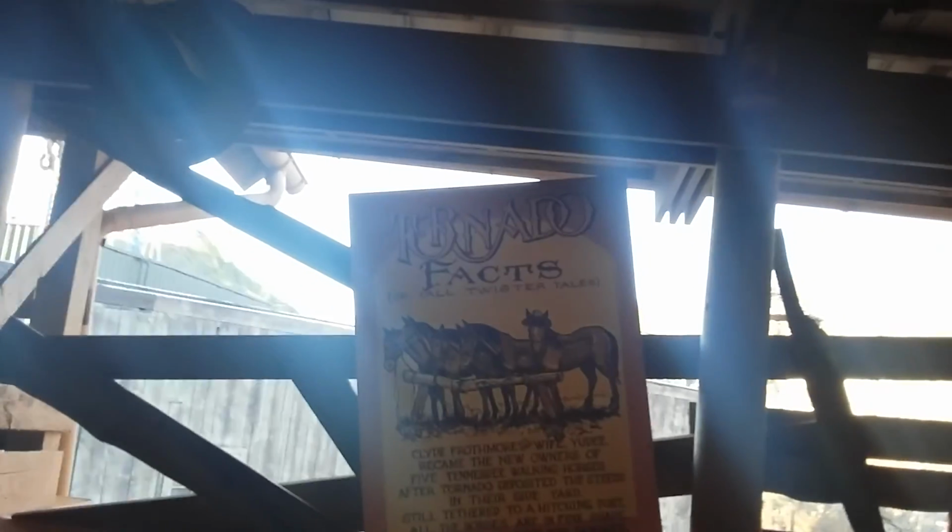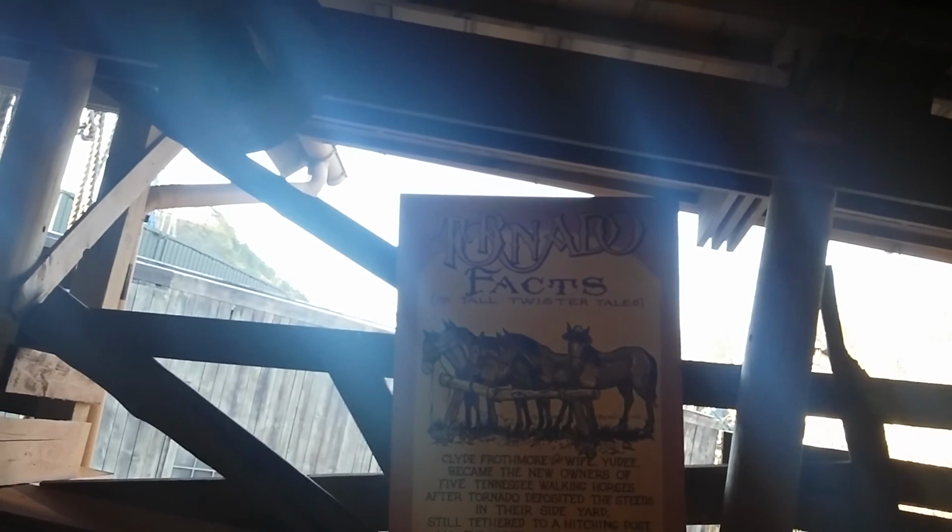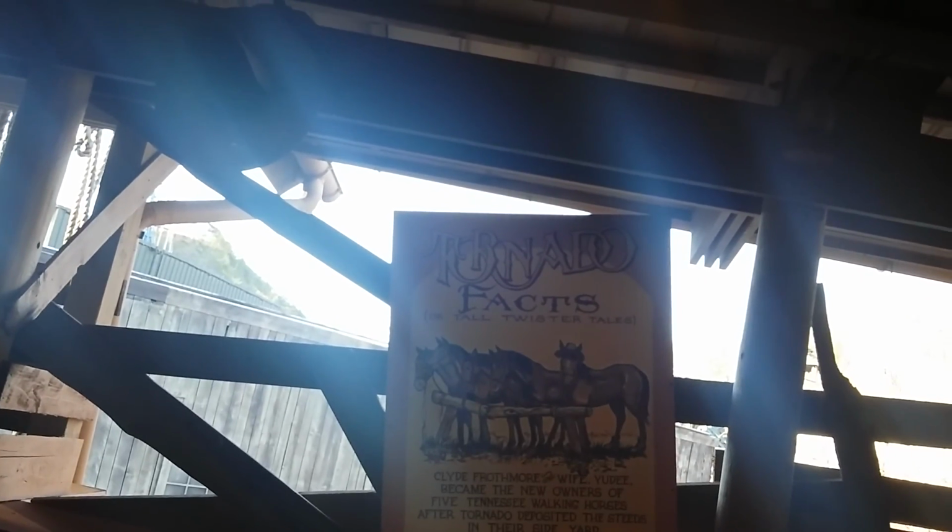Tornado facts or tall twister tales. Clyde Frothmore and wife, Yudi, became the new owners of 5 Tennessee Walking Horses after the tornado deposited the steeds in their side yard. Still tethered to a hitching post, all the horses are in fine shape, only the hitching post was damaged.